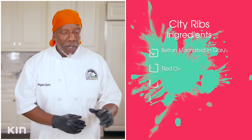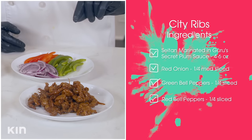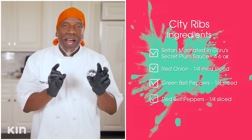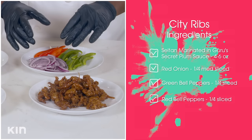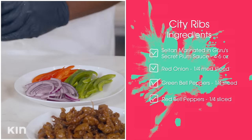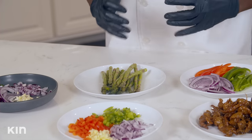Check out what we got. We got a wheat protein marinated in a plum sauce. It's like a seitan, and it will be my city ribs. Also, I'm gonna add to that red onion for flavor. Red onion gives more of a boost, which are bell peppers, green and red, which is heart-healthy vegetables. Then, asparagus tips. Cruciferous vegetable, amazing for your energy. Incredible, incredible vegetable for all facets of health in your life.